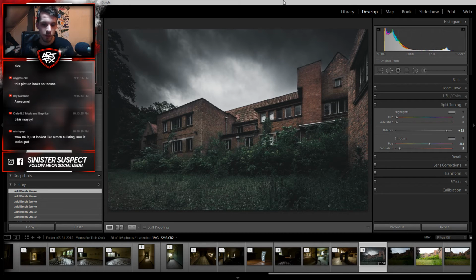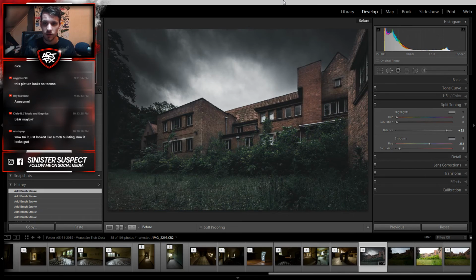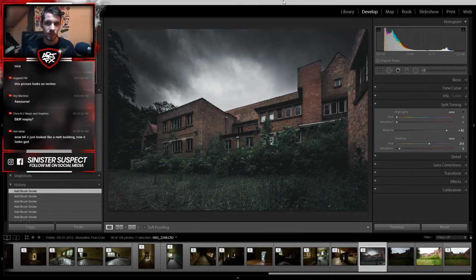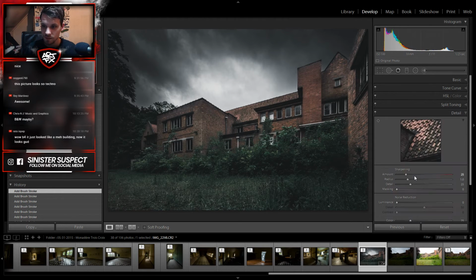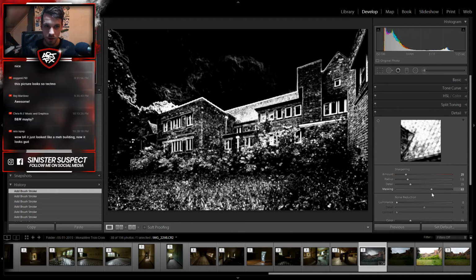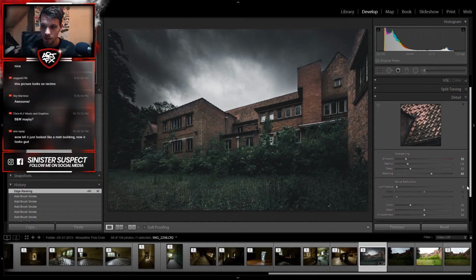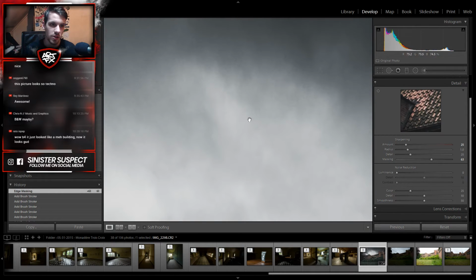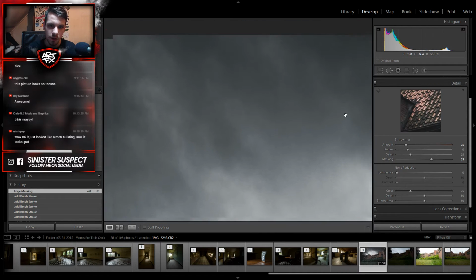So it's starting to look a little bit more interesting now. So if we compare the before and the after, I mean, that's a big difference. It's a really big difference, actually. So I'm gonna add a little bit of sharpening here. That looks about right. Don't want to apply any sharpening to the sky, because that is pretty much one color. There's not really anything, and if you apply sharpening to the sky, it'll actually start increasing the noise that you see here. So there's a little bit of noise in here.